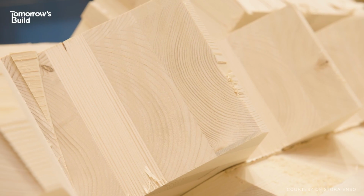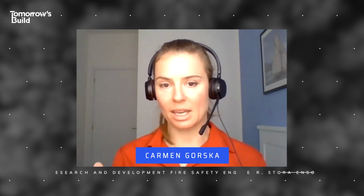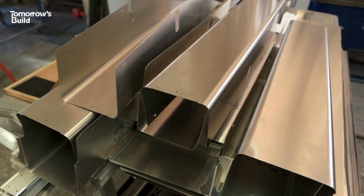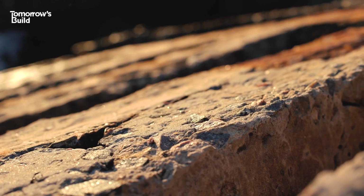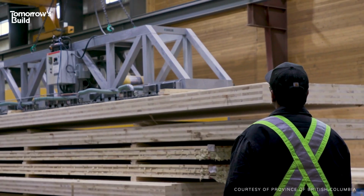It's about the quality of the design, and the design should just take into account how each material is going to behave when there is a fire. So steel is going to bend much more than timber. Timber is going to burn and char, and concrete is gonna spall, for example. So it's just about understanding with what material we are dealing with.